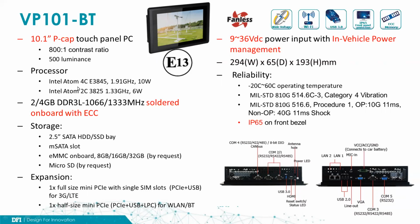It's based on the Intel Atom Bay-Trail processor, with solder onboard memory, but supporting ECC memory. The front bezel is IP65 certified. The operating temperature is from -20 to 60.